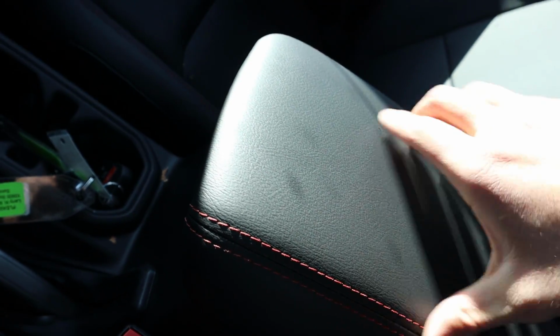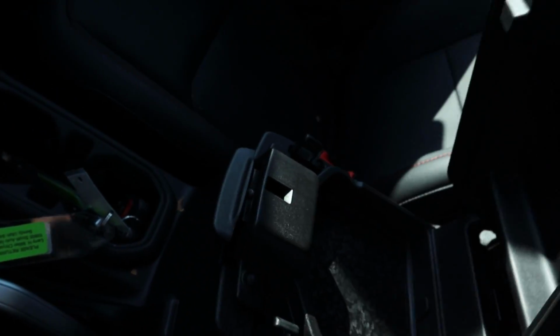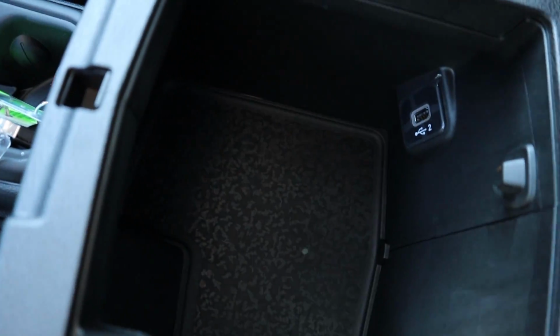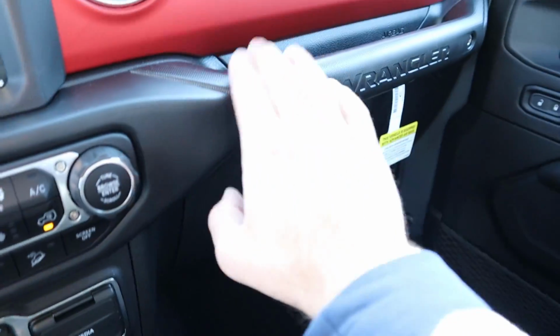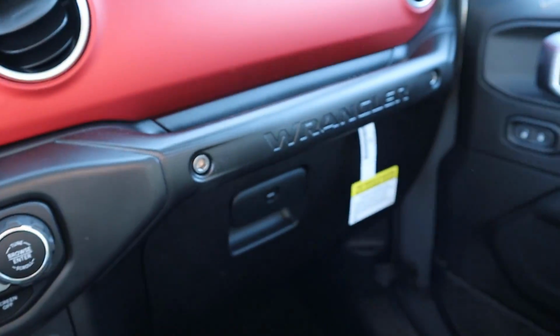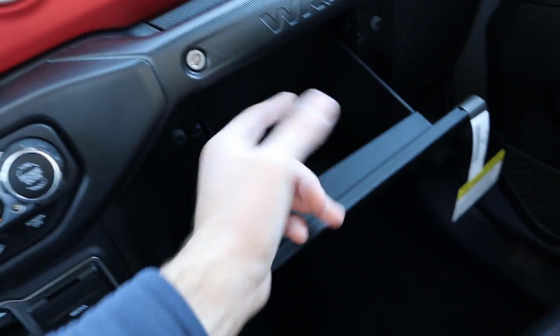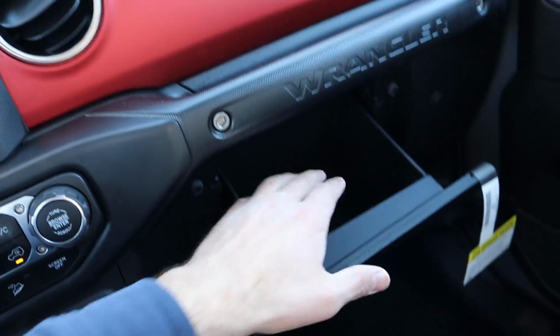And here's our center console with the red contrasted stitching. You can pick this up as storage on the top. And then if you pick it up again, you can see more storage inside. And then you've got a little grab handle for the Jeep. All the Jeeps have that, which is really nice. Well, at least the Wranglers and the Gladiators, which, I mean, if you're buying a Jeep, no, just kidding.